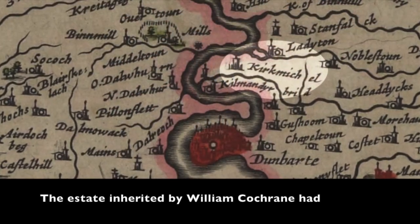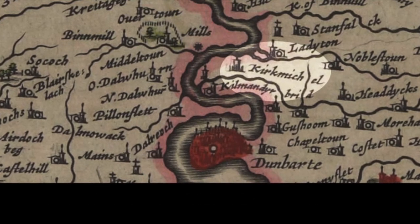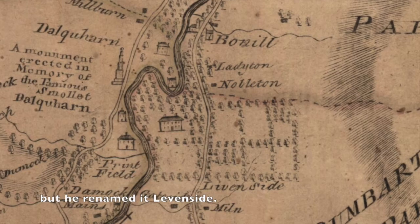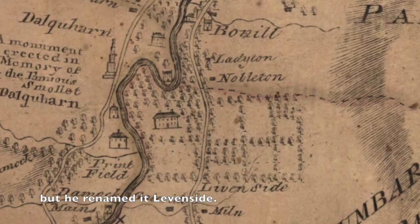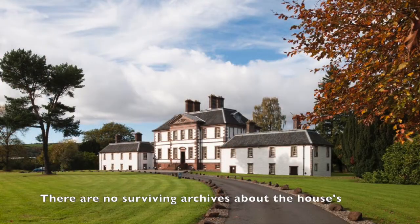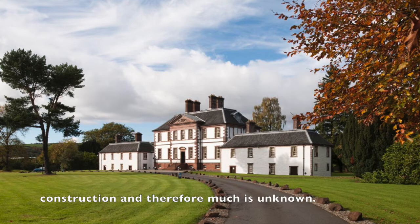The estate inherited by William Cochrane had previously been called Kirkmichael, but he renamed it Levenside. There are no surviving archives about the house's construction, and therefore much is unknown.